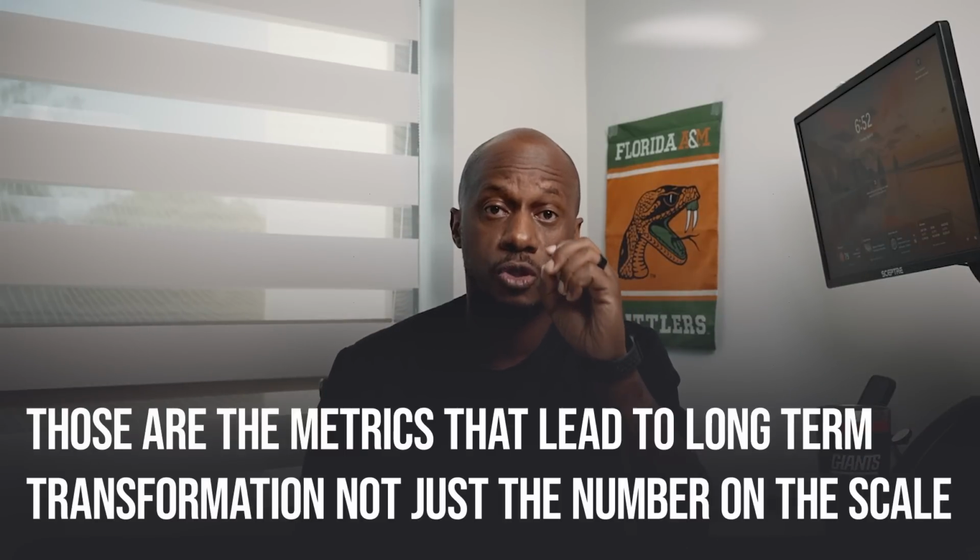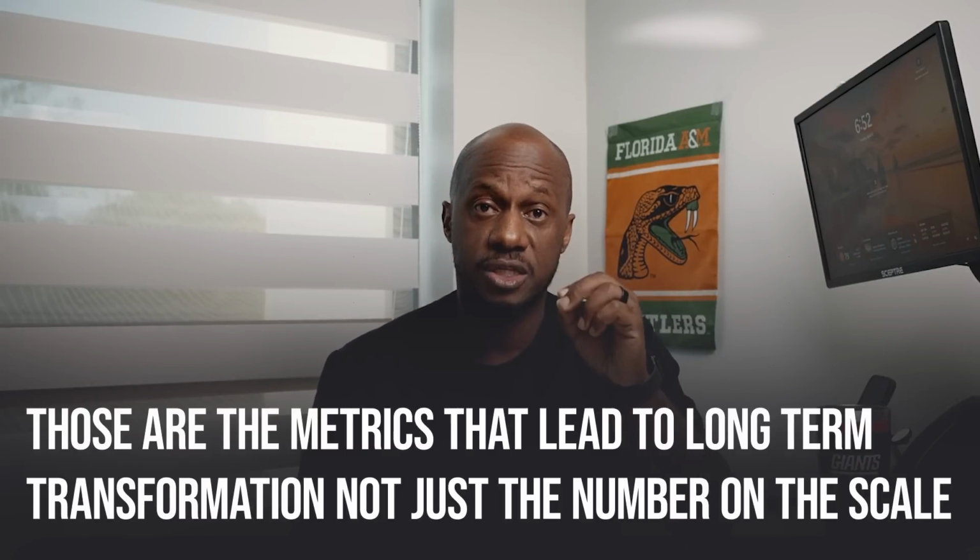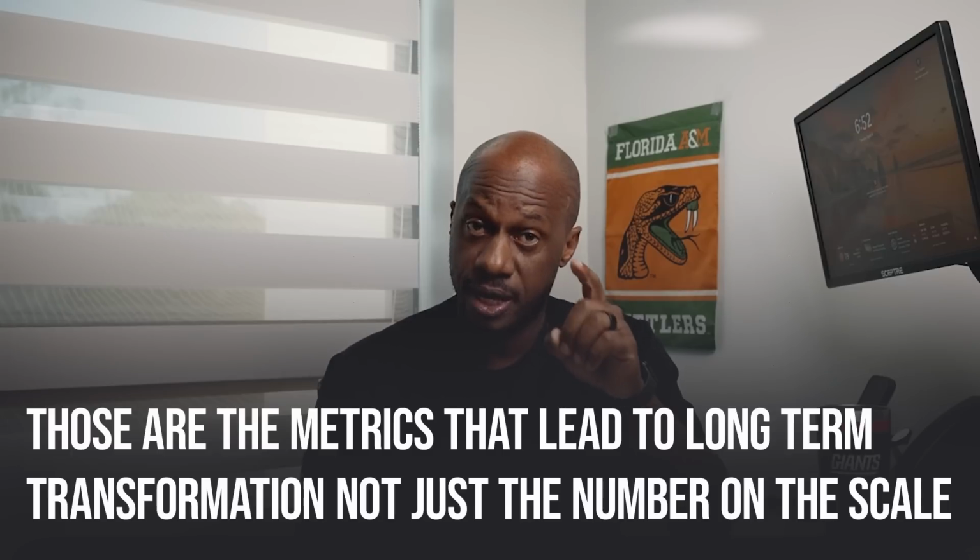Instead, track your behaviors. Ask yourself, did I hit my protein goal today? Okay, did I move my body? Did I go to bed on time? Am I stressed out? What's happening? Where am I at with my mental health? Who can I talk to? Those are the metrics that lead to long-term transformation, not just the number on the scale, okay? These are the habits that are going to take you well past the GLP-1s.